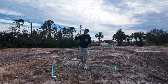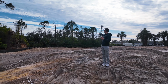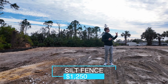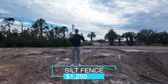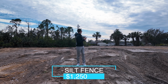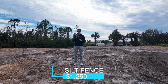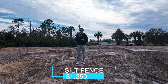And then obviously, for environmental purposes, we have to put up a silt fence that follows this whole entire property to make sure, when it rains, we don't have any water runoff that goes off into neighboring properties or the green belts down there. So we had a silt fence this whole entire double lot that is green belt on this side and a green belt on that side. So that's total cost to silt fence this whole property per the city of Northport regulations was $1,250.